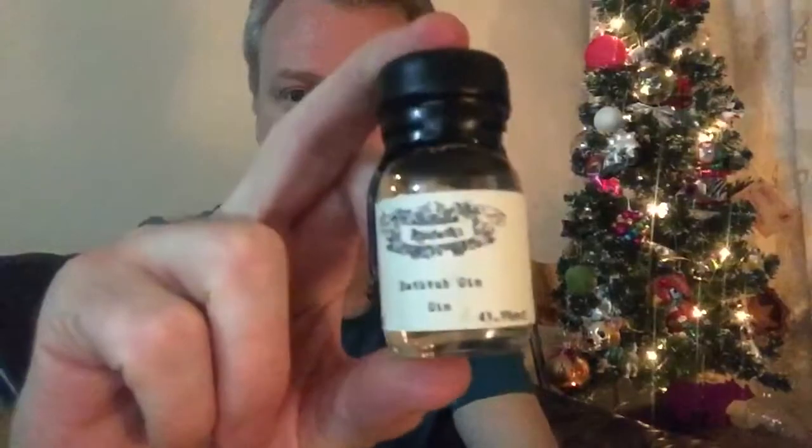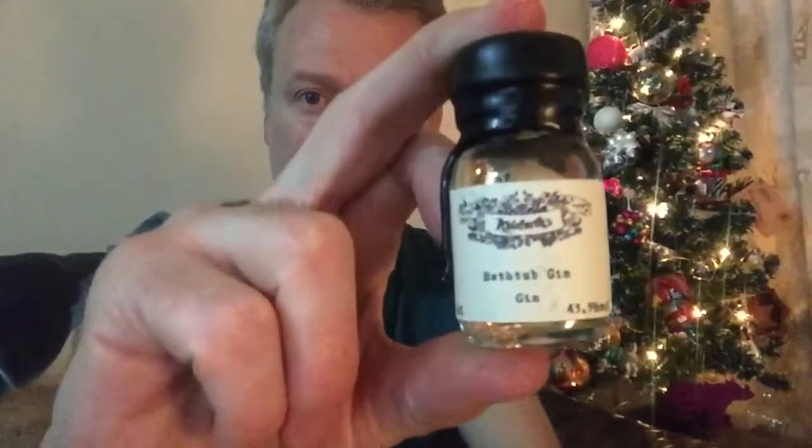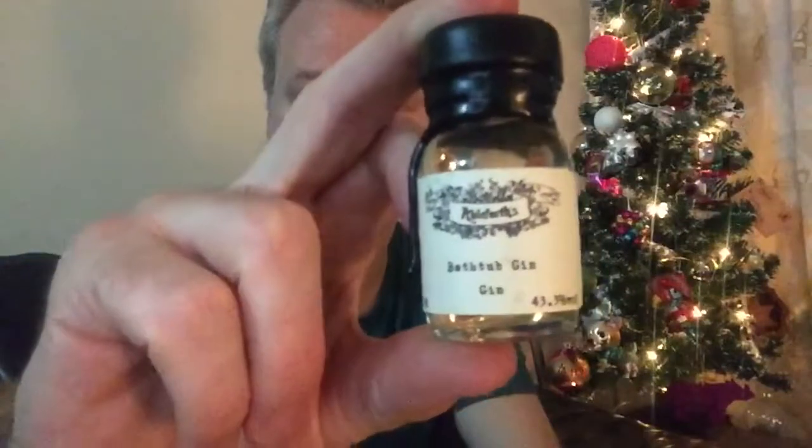So, it's accelerated because I'm starting late. I want to finish well before Christmas, so we're going to do 2 gins every day. We're on day 2. Gin number 1 of day 2 is this pretty little thing here, which is Ableforth's Bathtub Gin, bottled at 43.3% ABV.